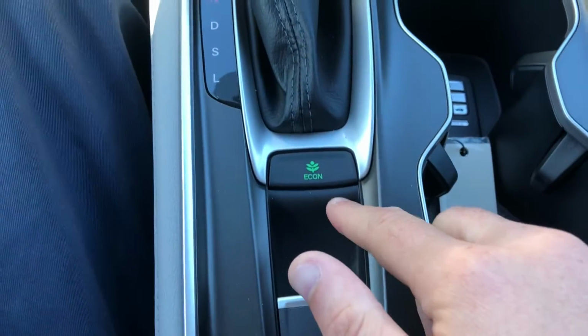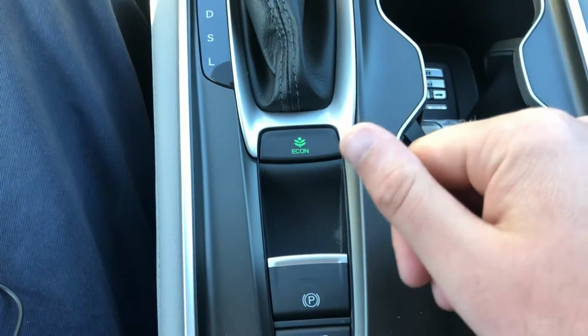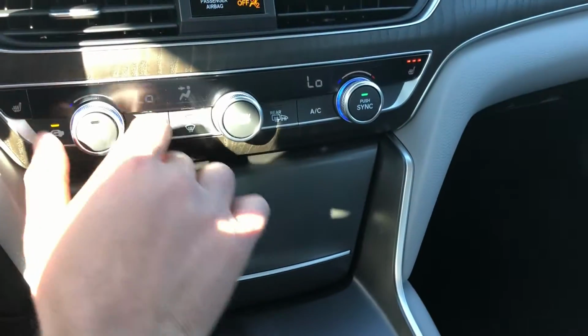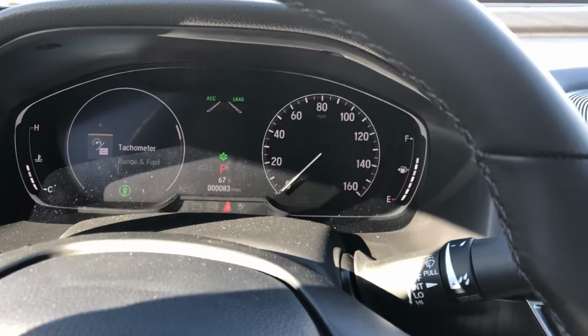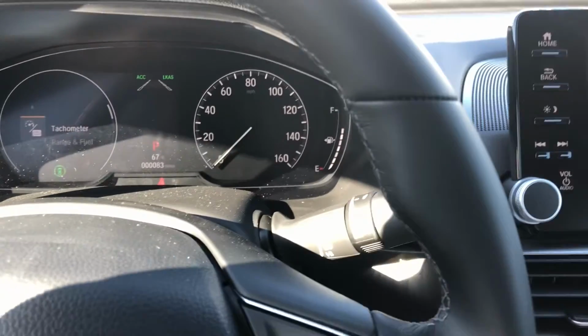You have an Econ button down below. Econ is going to make you more fuel efficient, most effective for your highway driving. It's going to change your electrical power, AC power, acceleration, stuff like that to give you better fuel economy. When you smack that button, you get this nice little green leaf to let you know it's on, then it's off. So let's say if I have my AC all the way up, as you can hopefully hear it. Now if I shut it off, you can hear and feel the difference of that cold air, how fast it is coming out.